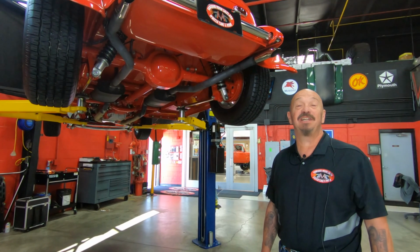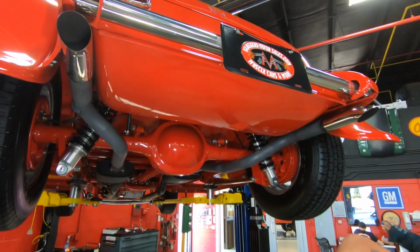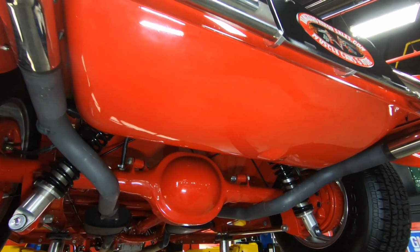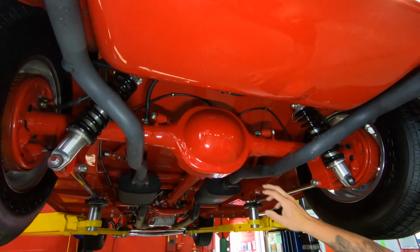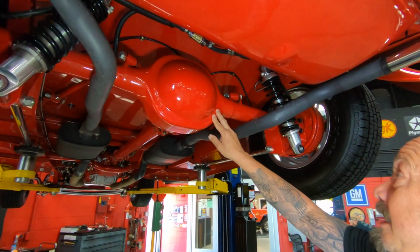Stick with us. All right, we're underneath this baby now, and man, she's pretty under here too. Look at that. Paintwork on the bottom side of the gas tank's looking fabulous. You can see the dual exhaust coming out. Now look what they did to this rear end housing. You want to talk about some body work? Look at that rear end housing, man.